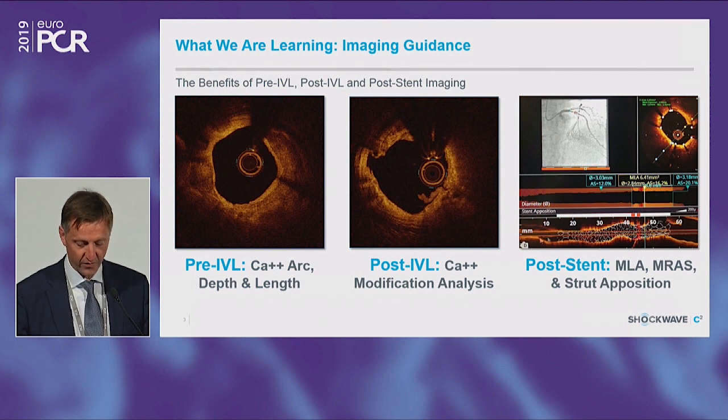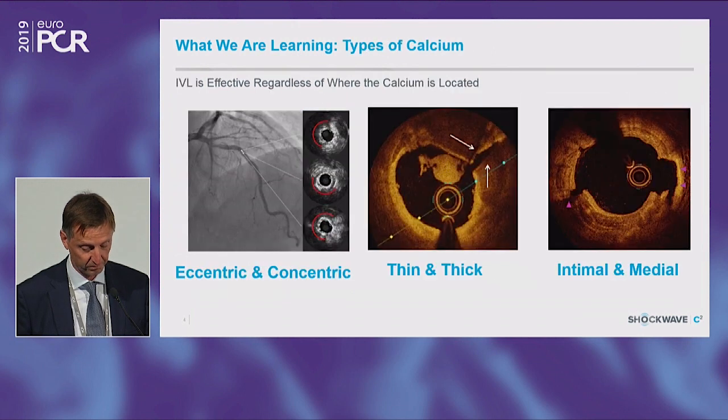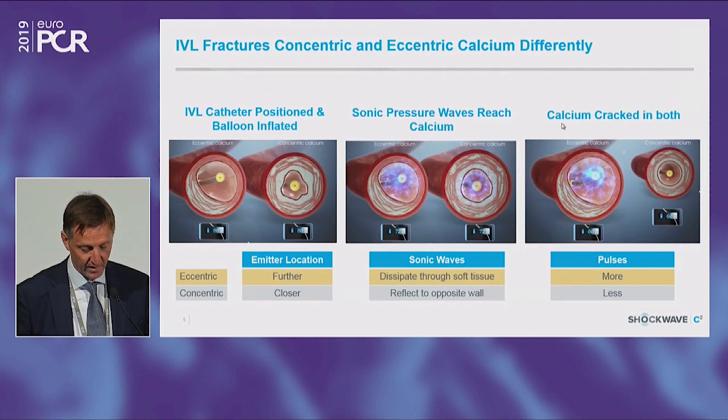You can also check before you put in the stent that you have achieved the cracks in the calcium you want. So it's effective regardless of whether the calcium is concentric or eccentric. In this case, we have a very deep layer of calcified intima, and it's able to crack all the way through. It can also crack calcium that's present in the media. It can also crack thin calcium and thick calcium. These are examples of eccentric calcium and concentric calcium.